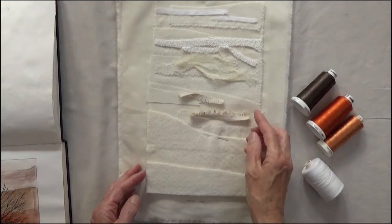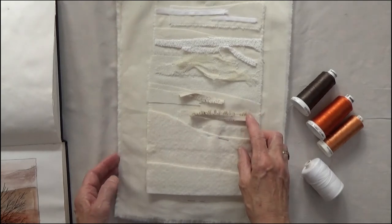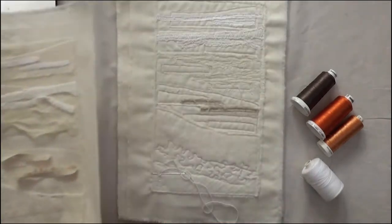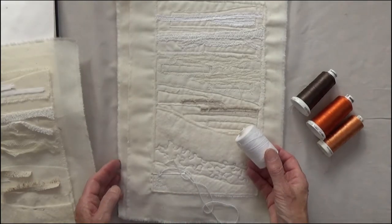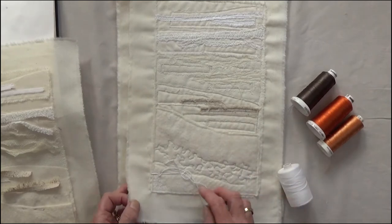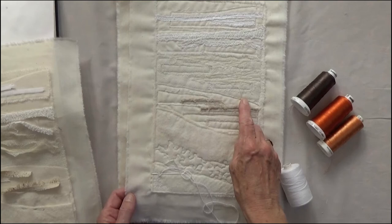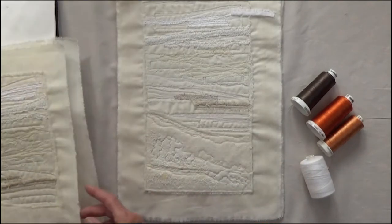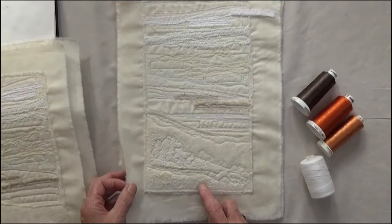Working with natural fabrics, I tear and piece fragments, creating a variety of layers. These are then stitched down using cotton thread. Additional texture can be added by applying fabrics, hand and machine stitching, and three-dimensional mediums.